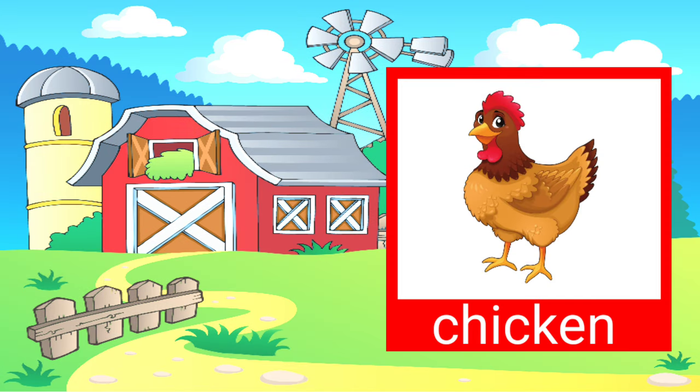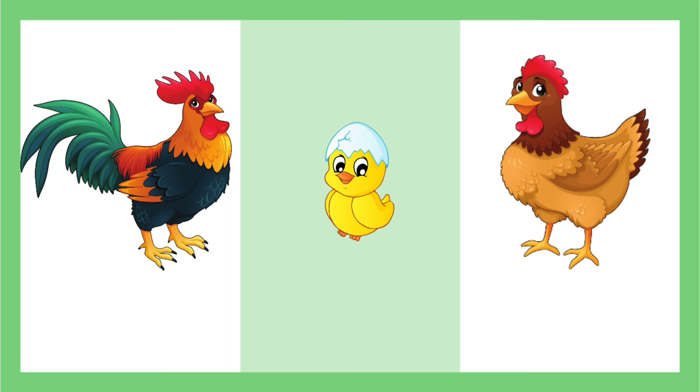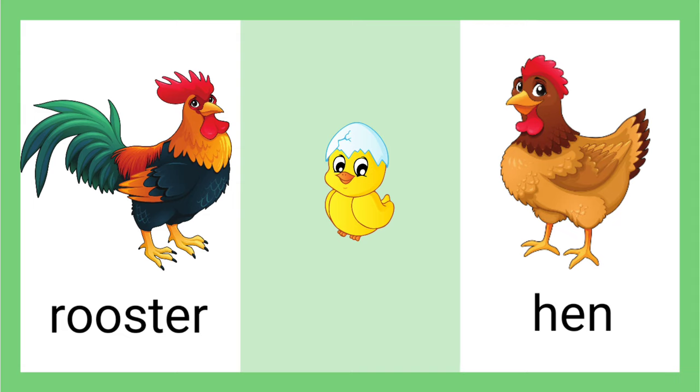Chicken. Chickens can lay an egg once a day. Eggs hatch after 21 days. A male chicken is called a rooster. A female chicken is called a hen. A baby chicken is called a chick.